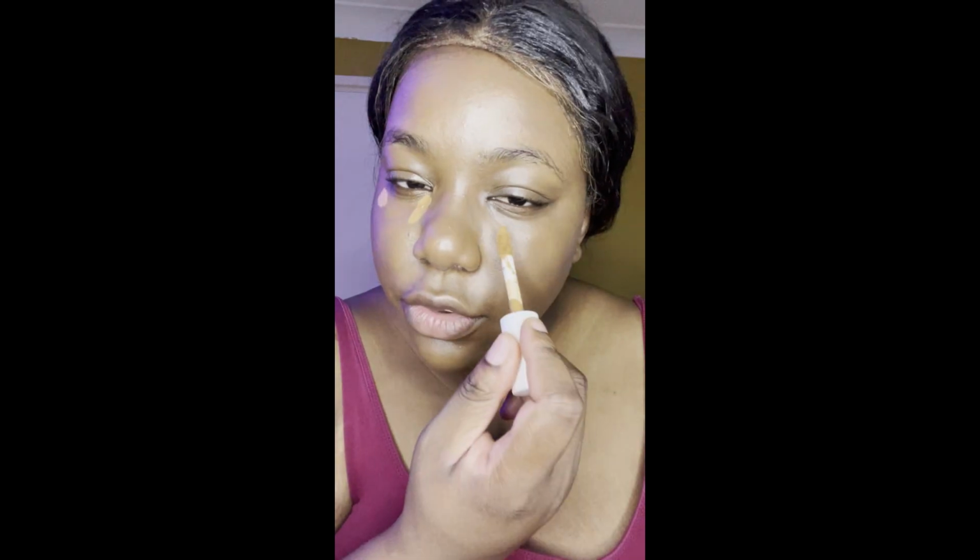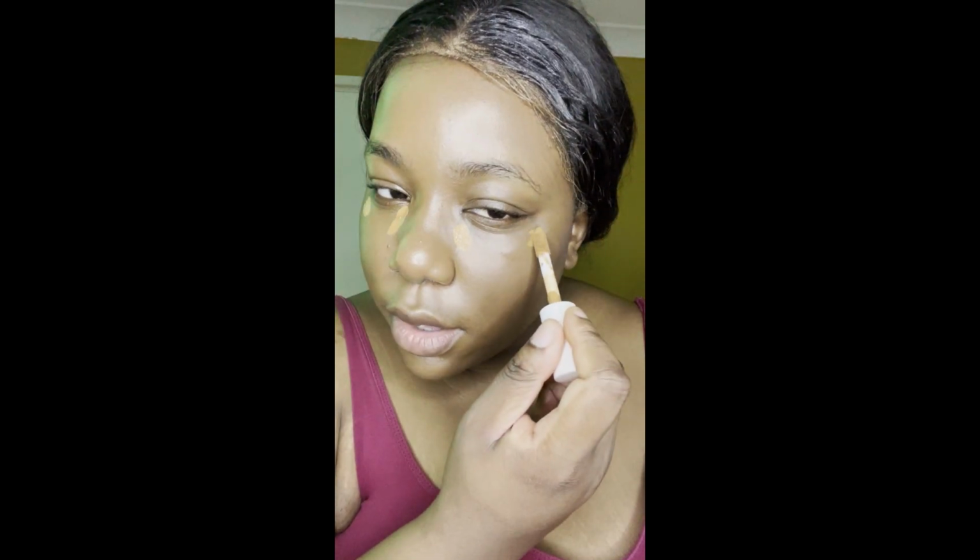Go in with my concealer, and I'm just gonna conceal my under eye. So, advice: don't go too far up. Let the concealer travel up for you in a gradient because you don't want to have the product in your eye. That's something that I've learned from my time at college. Just let it do the work for you.